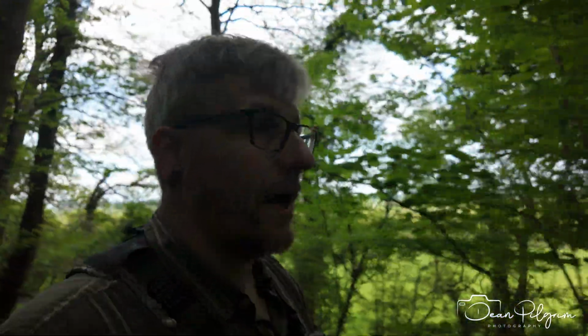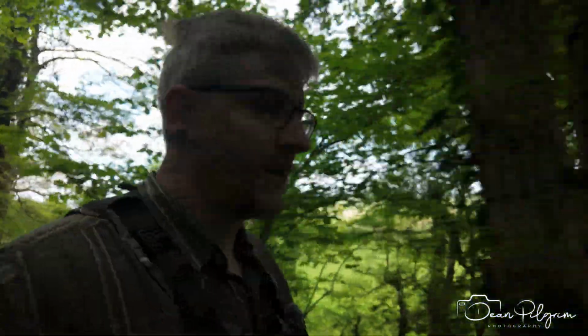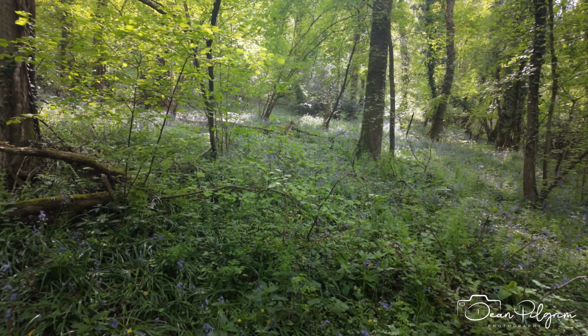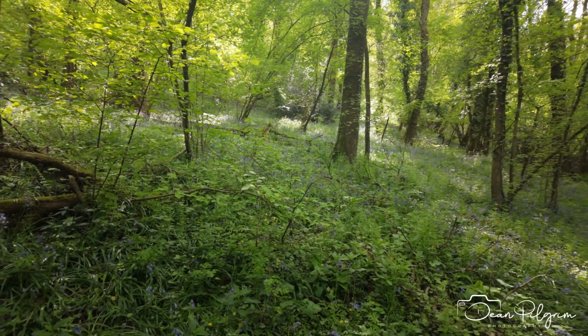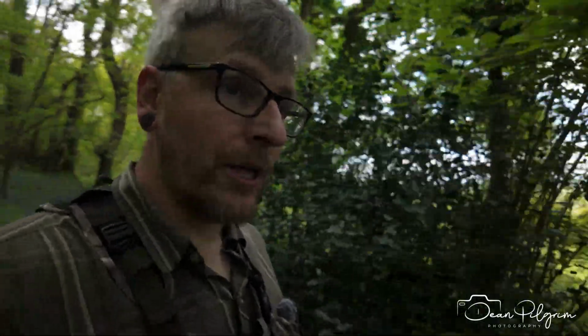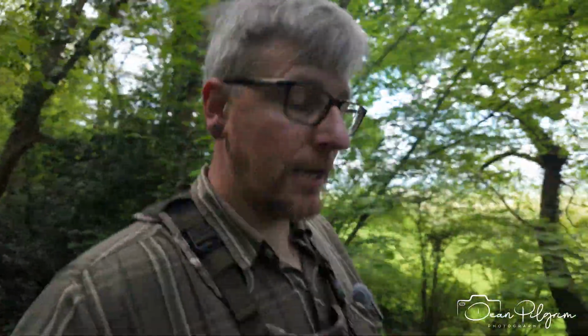So I've just walked around the majority of Swell Wood. Is it worth visiting? Absolutely. It's beautiful. All the bluebells are out. It's such an important piece of woodland in the UK now. These sort of ancient oak woodlands are just dying off, being destroyed.